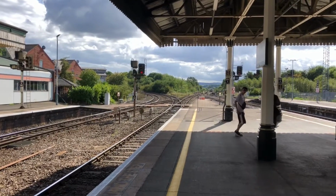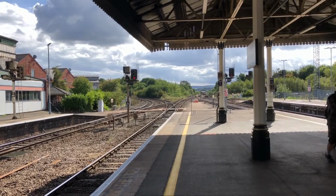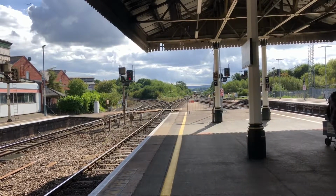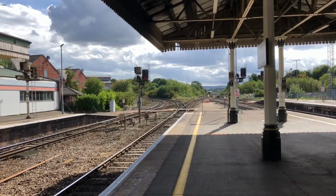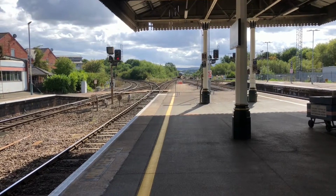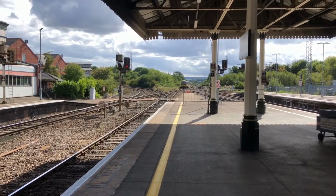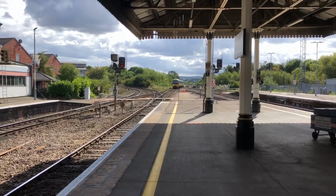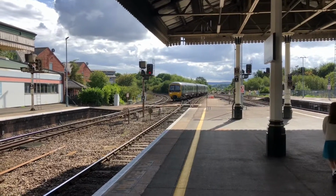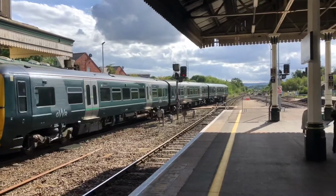Okay, coming in now is a Great Western Railway service to Exmouth from Paignton. Number 166218 is the number on the train.